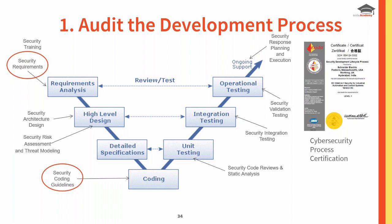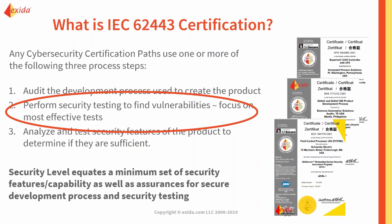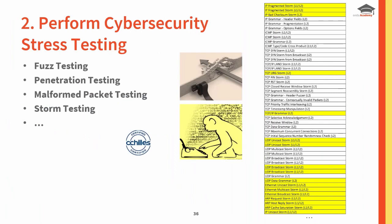Now let's go to the testing portion. In the certification process, there is testing. So the question becomes, what is testing? Well, there are different types and kinds of testing. You have fuzz testing, penetration testing, malformed packet testing, storm testing, and a long list of tests that we have to run. We have special equipment to run the tests, and currently there are over 100 different tests.